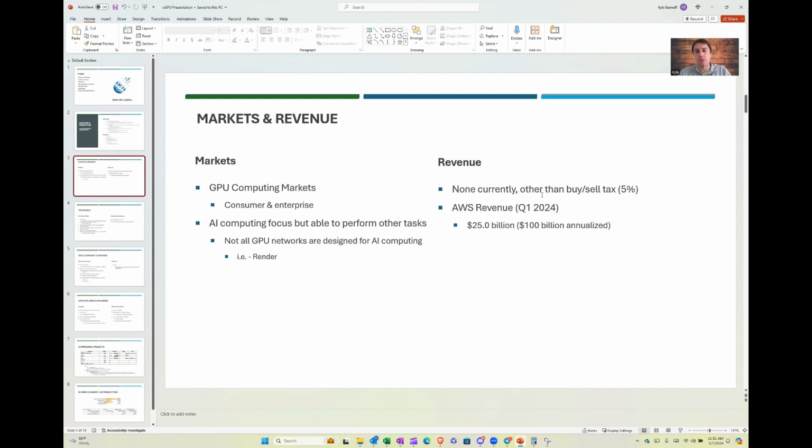They have no current revenue, but they do have a buy-sell tax of 5%, probably the biggest downside of their tokenomics. And just a note here, AWS is in this computing market. They do all sorts of computing, and they're one of the largest players. No, they're the largest player, I believe. Anyway, they did 25 billion in revenue, 100 billion annualized last year, just in the computing market. That's just to give you an idea of the market size. Obviously it's bigger than that, but it's massive.